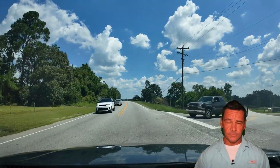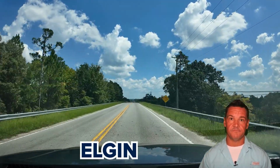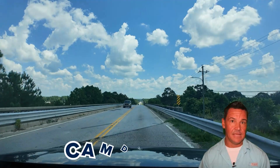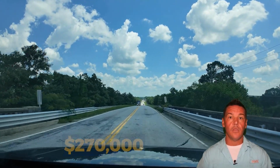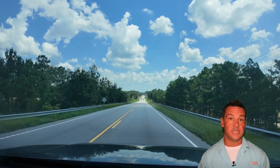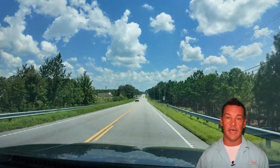And either way, to give you an idea of pricing, year to date in Lugoff and Elgin, we saw a median price right around $269,608. As we roll further on into Camden, their median price came in at about $270,000. On the way, I'll point out a few other neighborhoods as we continue on, new construction and resales. And as we roll into Camden's historic district, I'll talk about pricing in those areas as well.